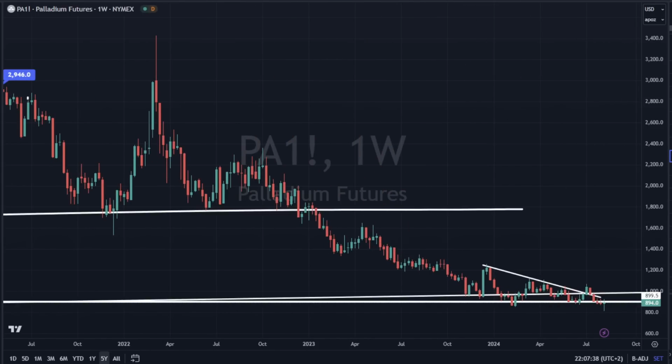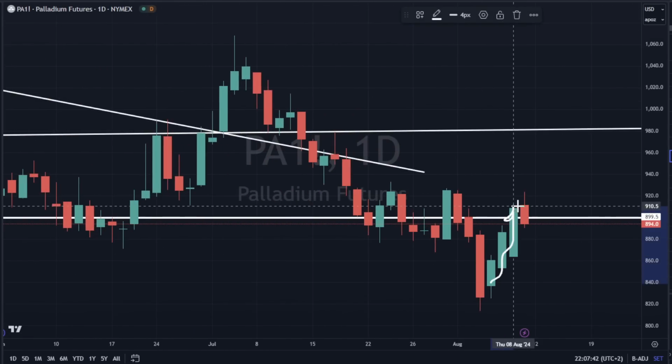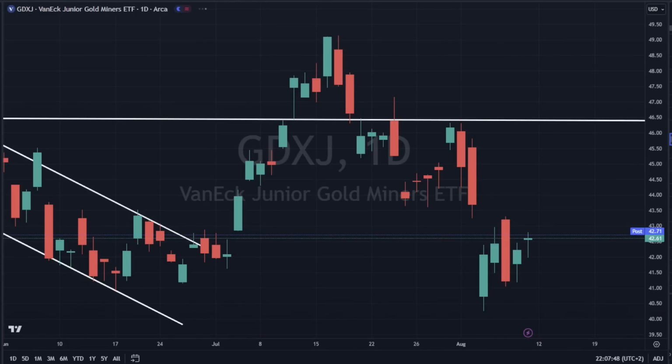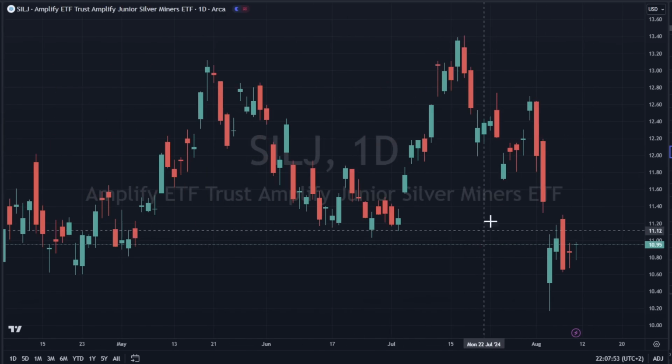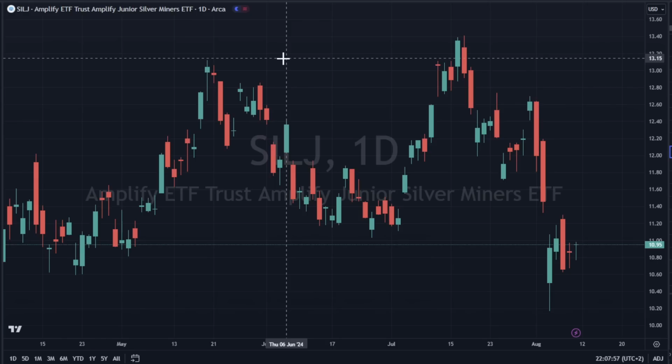Palladium down a little bit. We're right on support and resistance. Resistance as we go up, support as we come down, so we're right on top of it. GDX up a little bit, 0.82, GDXJ up a little bit, and SILJ all up a teeny bit. Now, we entered this from the top side down. We'll see if there's selling pressure across the board that's coming up here.